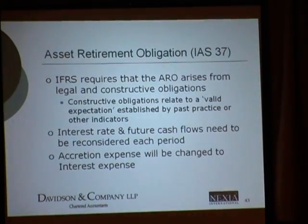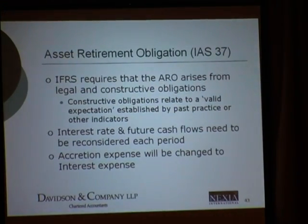Asset retirement obligations. This is another area that we run into commonly. And the key difference here is under IFRS, it requires that ARO arises from a legal and constructive obligation. So right now in Canadian GAAP, we're dealing with legal obligations. Government says that I must reclaim this property. I've got an ARO. Under IFRS, they've expanded that to constructive obligation. I've made a social contract. I've said I'm going to do this. I've publicly stated it. I've got to include those costs as well. There's a couple of different ways you can think about a constructive obligation.